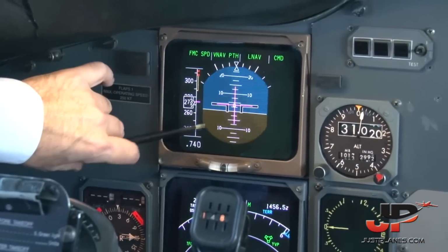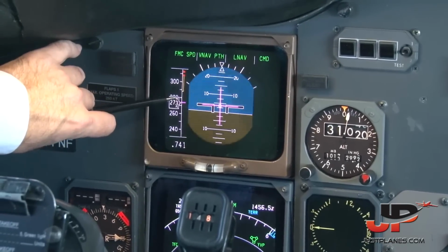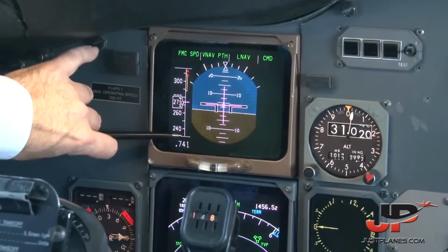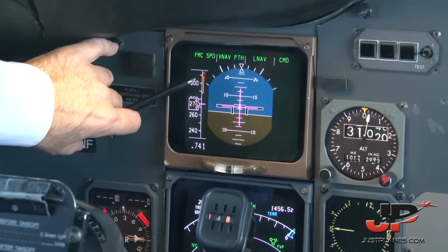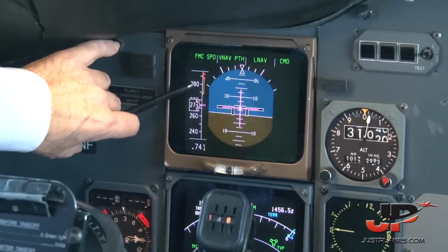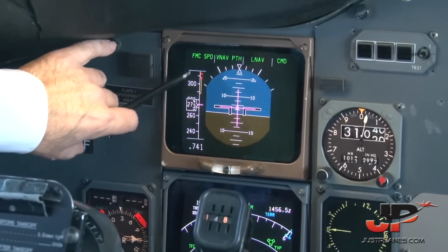So if we took the airplane right now into a 45-degree turn, what you would see is the yellow hollow bar coming down from above and a hollow bar coming up from below. This red and black line is showing you the barber pole, so it's a max forward speed of the aircraft.